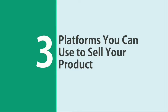This means you are offering commission to marketers as a way to get an army of sellers to help you push your product. But where do you find these sellers? In this presentation, we'll be looking at 3 of the best platforms for your product launch.